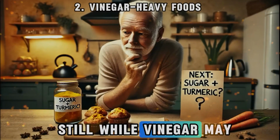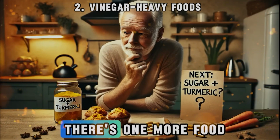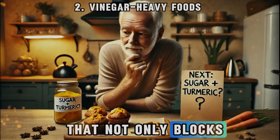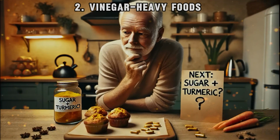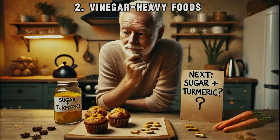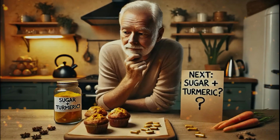Still, while vinegar may surprise you, it's not the only hidden culprit. There's one more food group, sweet, familiar, comforting, that not only blocks turmeric's power, but actively feeds inflammation. It hides in breakfast, snacks, and coffee shop pastries, and it's something many of us grew up loving. Let's talk about the dangerous dance between turmeric and sugar.